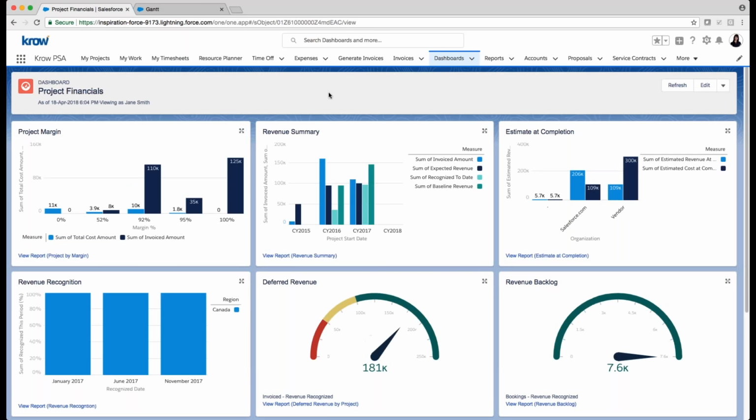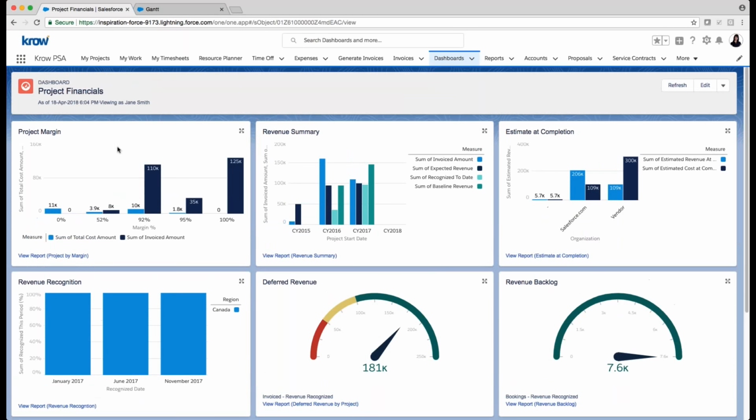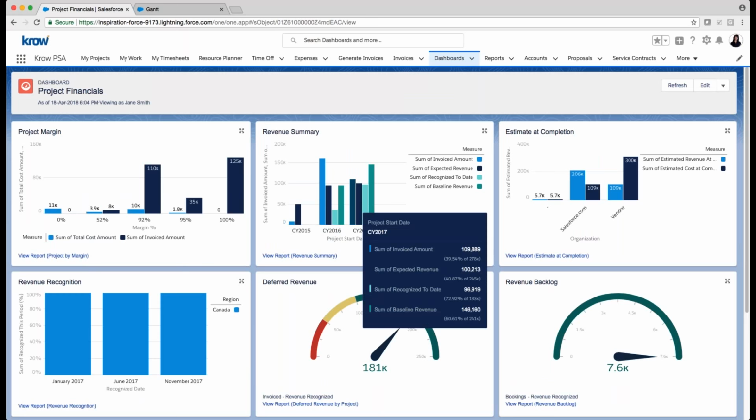And then finally, project financials. Here's an example dashboard where I can immediately get insight into where we are with respect to our project margins across the business. What does the revenue summary look like year over year, by calendar year in this example? So for calendar year 2017, how much have we invoiced? How much have we expected from a revenue perspective?